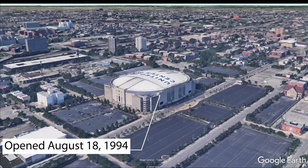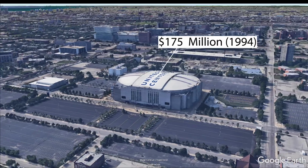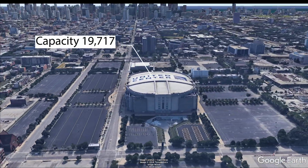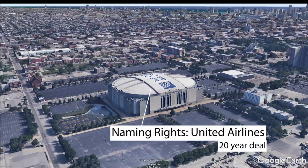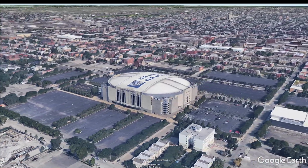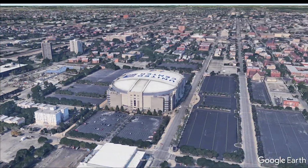Its seating capacity is 19,717 and its current scoreboard measures 21 by 12.9 feet. United Airlines paid $1.8 million a year until 2014, but in 2013 a 20-year deal was reached. Details were not disclosed, but it's rumored to be around $5 million a season. The average secondary market ticket price ranks them 5th in the league at $229.